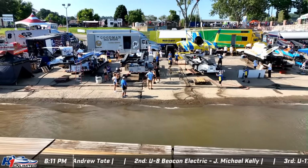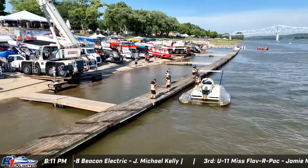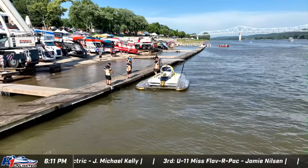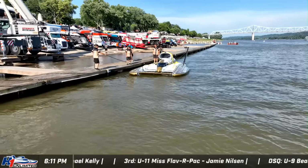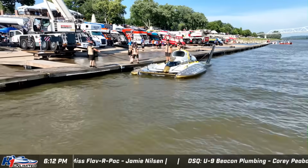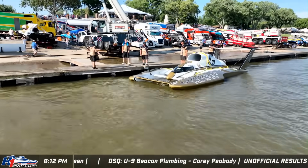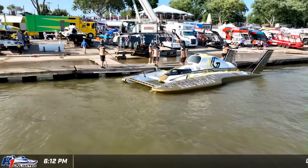It was actually Corey that had come from the infield again, but the rule was changed, so the outcome is a little bit different, although I don't think anything was going to stop Andrew Tate. He was rocking, he was rolling, and once Corey hit the holes down there in the lower corner on lap 1, Andrew Tate was gone.